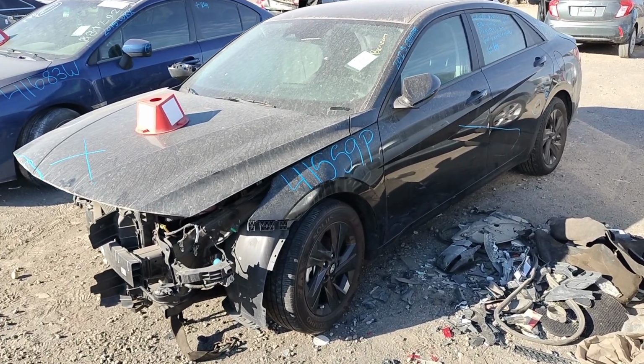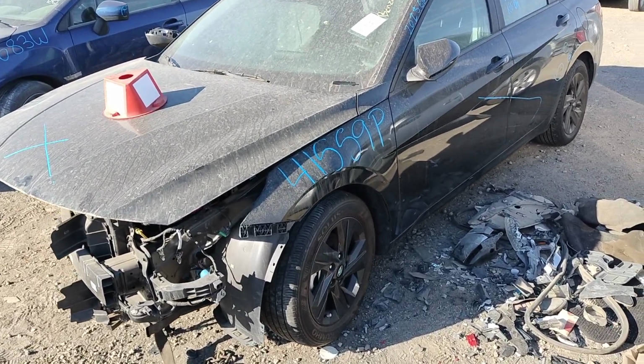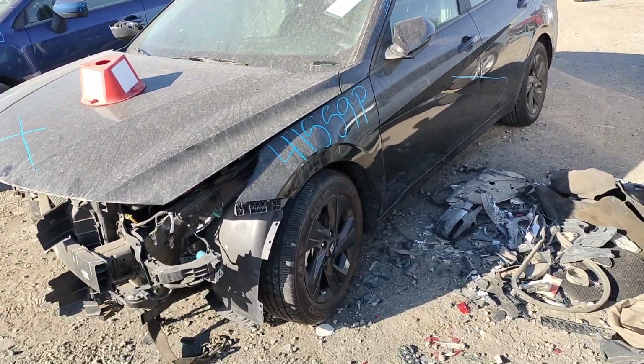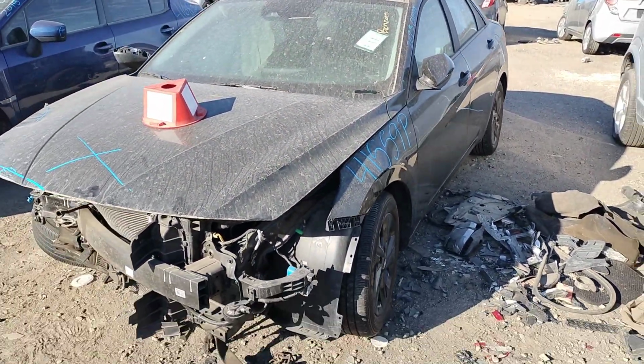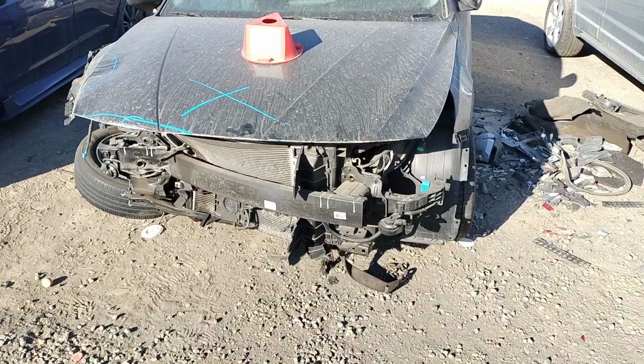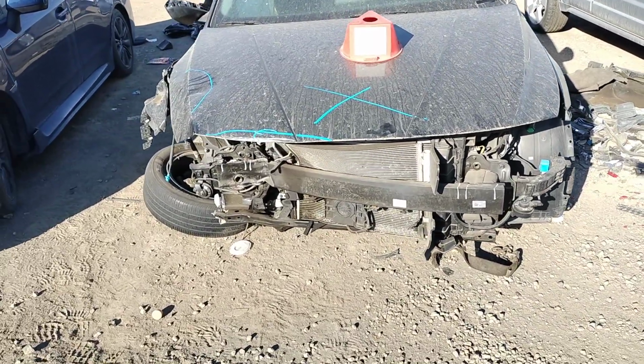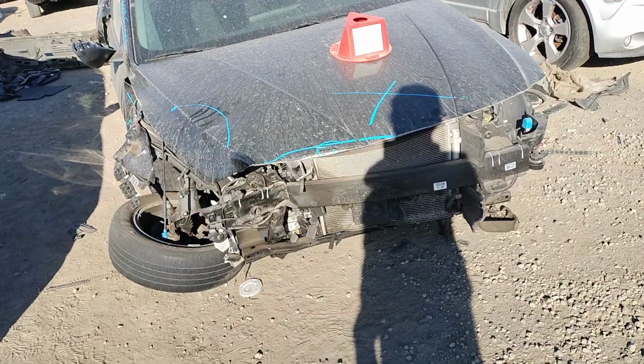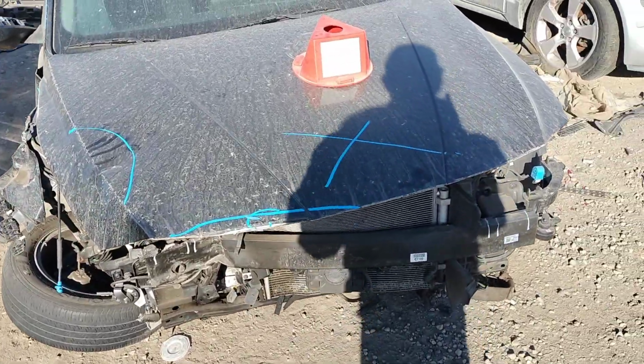Stock number 41559P. It's a 2023 Hyundai Elantra. You can see the front bumper is no good, headlights are no good, the hood's no good, the radiator's damaged, the radiator core support is bent.